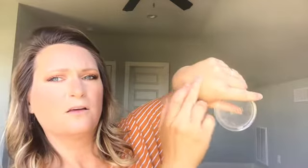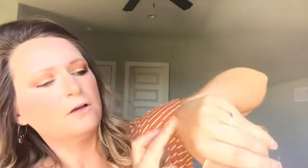Let me see if I can do a swatch on the back of my hand. This is the Milani. Can you even see that? Very subtle. Okay. And then this is, dang. Okay, Milani, the golden, and there's the pinker one. So, let's see how that looks.